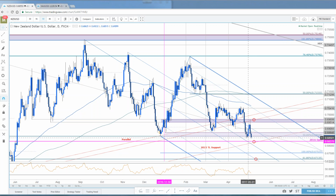Outside day reversal yesterday off resistance is a bearish development. Okay, so certainly that inherently takes me out of any type of inclination to try to get long on this pair.